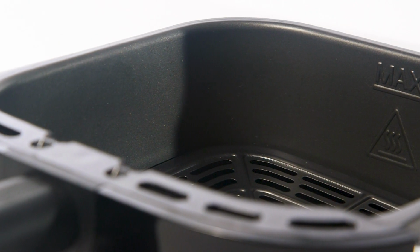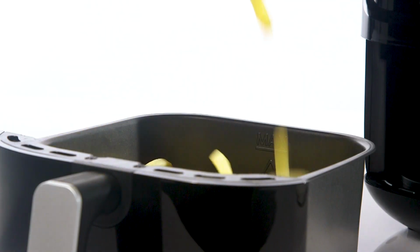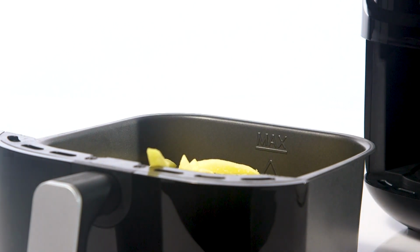When filling the basket, avoid overfilling it. Look for a max fill line or refer to your user manual for the maximum capacity. If overfilled, it can prevent even cooking and may result in some food burning and some food being undercooked.